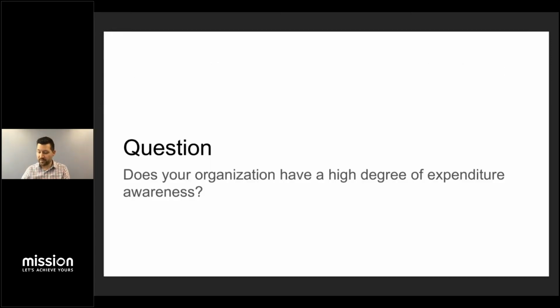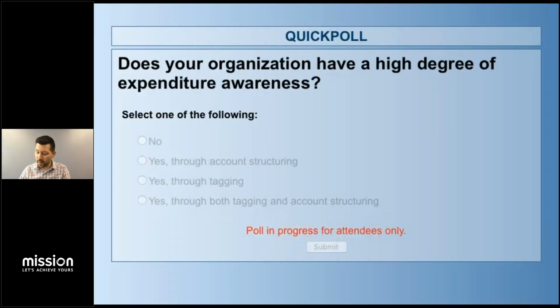So one more question for you, and then we're getting very near the end. Does your organization have a high degree of expenditure awareness? What I mean by that is, are you using account structuring or tagging, or both, to get an in-depth understanding of where your money's going? Based upon the questions and answers so far, my guess is that we're going to have a lot of no here, and maybe some tagging. Account structuring is something that a lot of people don't end up doing, as it turns out.